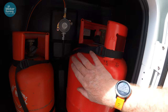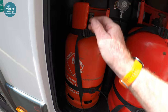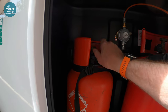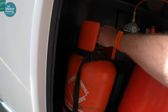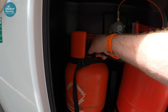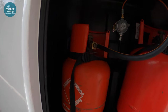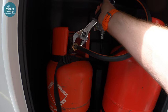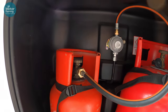So there we go, that's the 13 back in, the full 6, Truma gas monitor on the bottom of that, and let's get this one connected up. Remember the reverse thread. Tweak. There we go. Right, jobs are good.